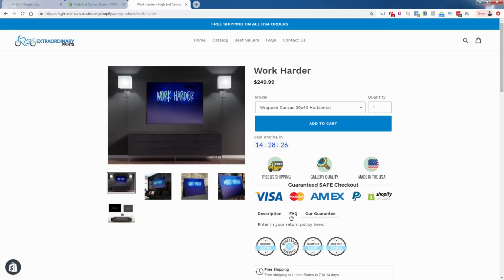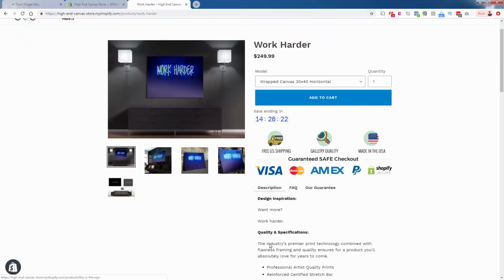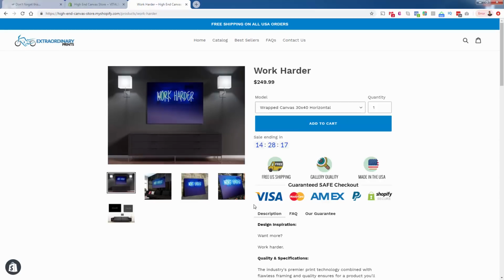But this allows us to now have this nice tab setup. So instead of just having long-form content all the way down the page, we have it nicely organized. We have different sections. We have a lot more content, and we put it all in the most important spot, right in the section before they're going to make that buying decision.